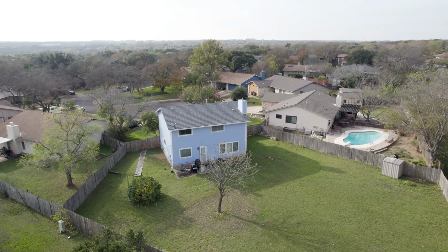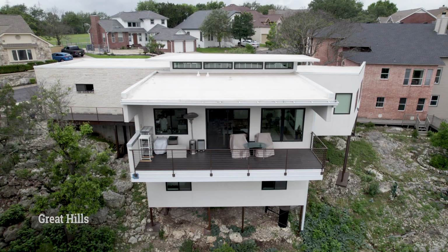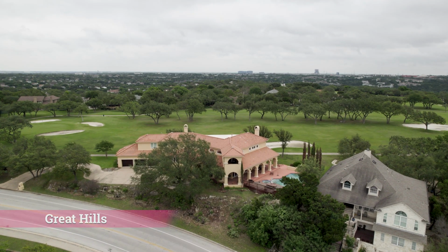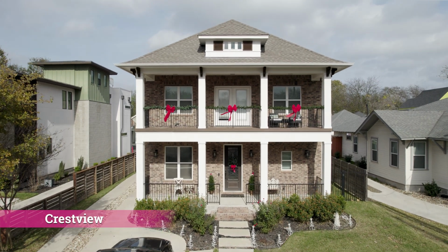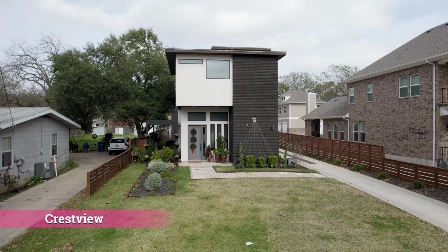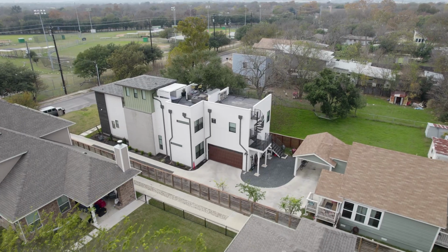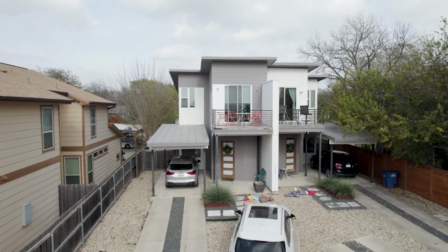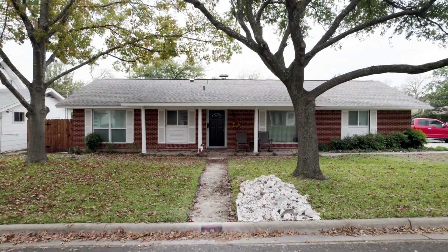Another community is Great Hills and Northwest Hills. The reason why I like those particular areas is because they have beautiful, beautiful views. You can see the hill country, there's a lot of mature trees, and it's a place that should be on your radar. And finally, my old neighborhood, which is Crestview, and it's located in central Austin, and it's so close to the Domain, you do need to add this one on your list. The reason why I love that area is because it's near all the cool hip restaurants, but in addition to that, you can find these super cool 1950s bungalows.